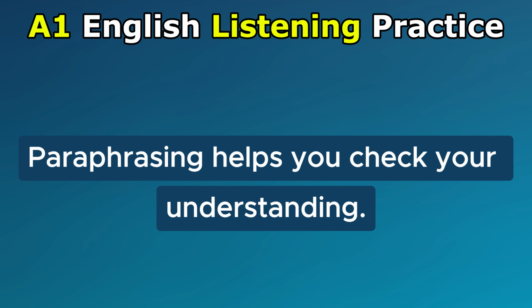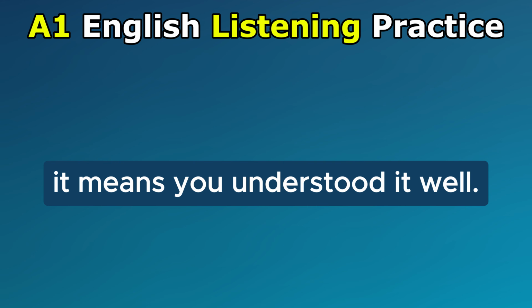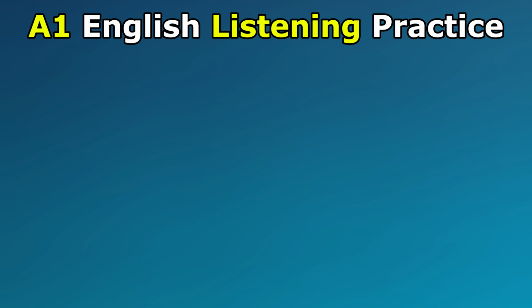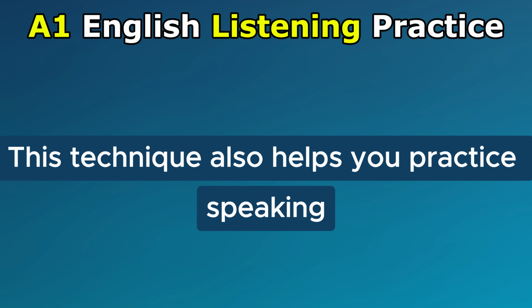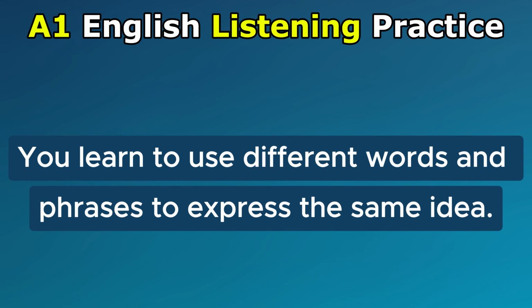Paraphrasing helps you check your understanding. If you can explain it in your own words, it means you understood it well. If you have trouble, you can go back and read or listen again. This technique also helps you practice speaking and organizing your thoughts. You learn to use different words and phrases to express the same idea.